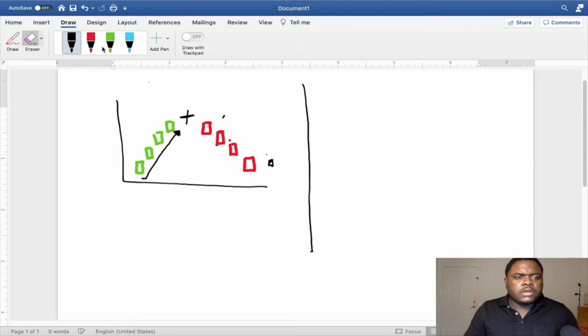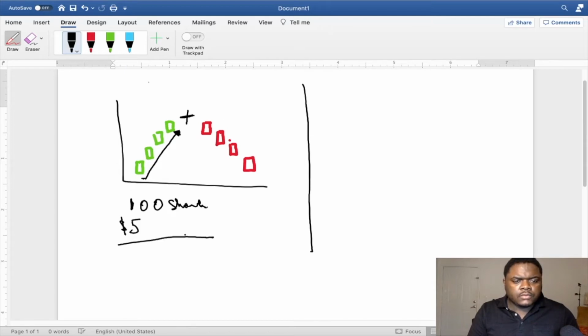So if you are going long on a stock, such as this one, you could say, I'm going to buy 100 shares, and then from this point it moves $5. So when you do that, $5 a share with 100 shares, if you got executed properly, you should have made a gain of $500.